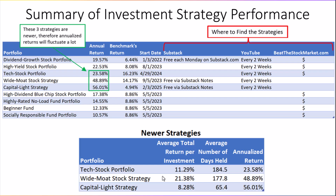As you can see in the bottom table, the average investment in that strategy has only been held for 65.4 days and has a return of 8.28% on average during those 65.4 days. The annualized return of 56.01% should be taken with a grain of salt. All it means is if a stock's price increases 8.28% every 65.4 days, you'd get an annual return of 56.01%. It's probably not going to keep up that high of a return, but we'll see what happens in the future.